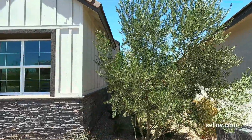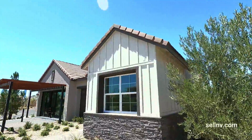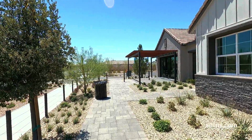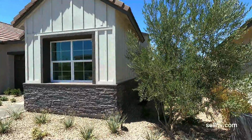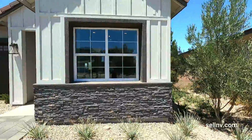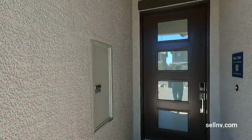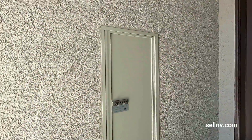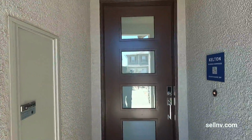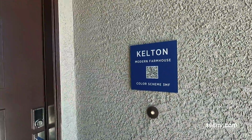Looks like we got nothing over here. Take a look around. Man, I'm already loving this house. I haven't even been inside yet. So this is Cadence, part of Henderson. We got mountains. On our left, we have our mailbox, which is nice. You know, Toll Brothers includes these. So this way you don't have to worry about your Amazon package being stolen.